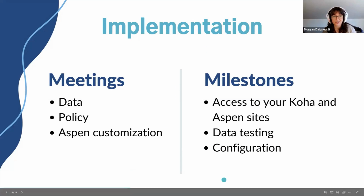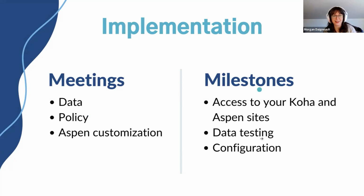This implementation stage also includes some milestones. So while the meetings are happening, some of this other stuff is also going on, and we let you know when these things are coming up too. So some of the big milestones are getting access to your Koha and Aspen sites. So they're not simply just test sites that are going to explode and go away before you go live. We call them your pre-production sites because it's going to be the same site. It's just the data that's going to be cleared out to make room for your live data.